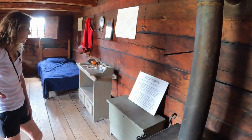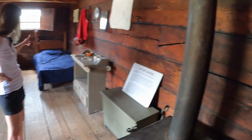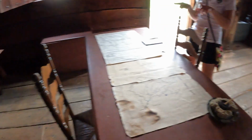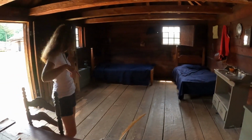Now you know who Colonel George Washington is, don't you? The president, the first president. So are they talking about the beds? Like where each one slept. He was the tactical commander, so he got the bigger bed and the bigger area, and the other two were over here. Oh, so this is where George Washington? No, he was over here somewhere.